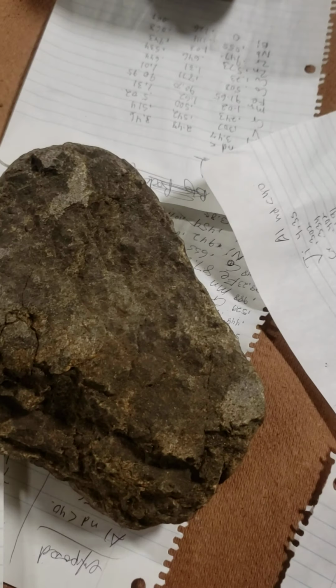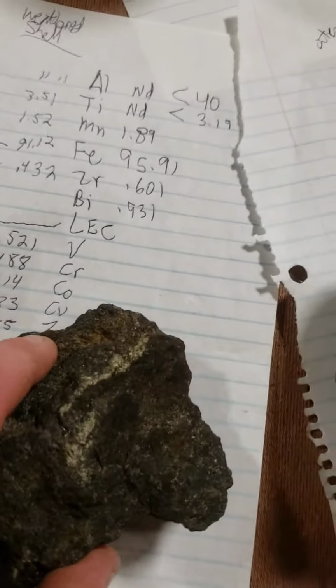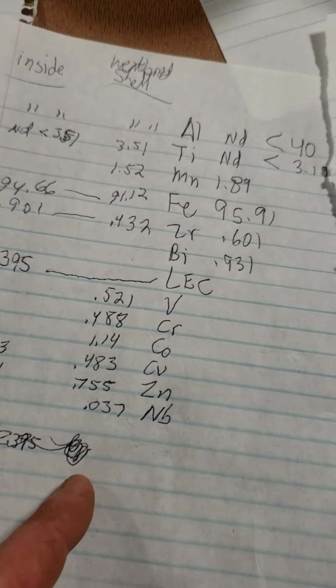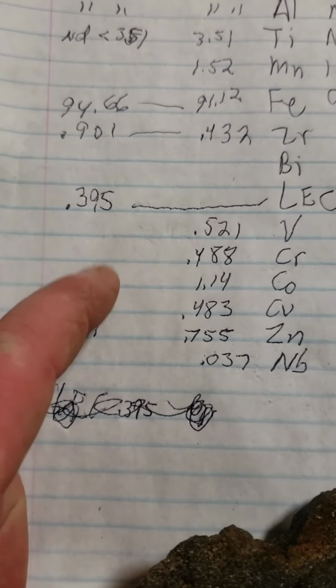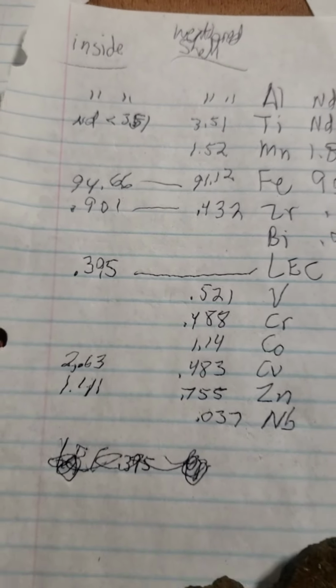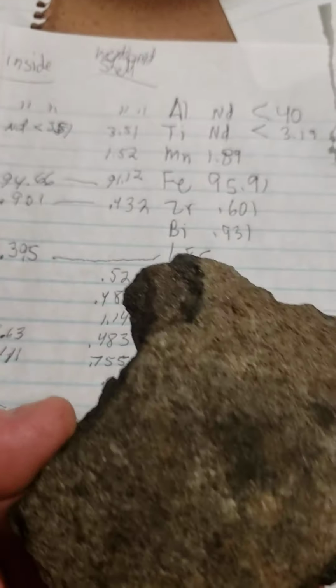And that has to do with a lot of them that I get mixed readings, like this one that I said was a meteorite. So if you look at the shell, I got weathered shell, and if you look at my readings there for the weathered shell, and then you look at the inside, the readings are different. And some of the stuff isn't even there on the inside that's on the shell. So that's why I say it's a meteorite, because its composition is just not right.